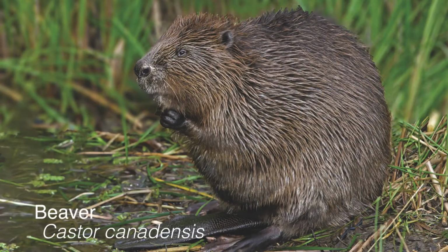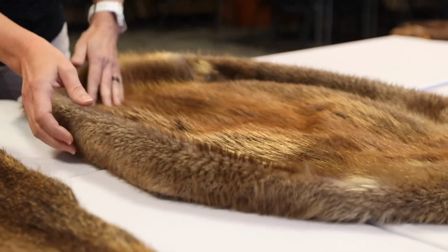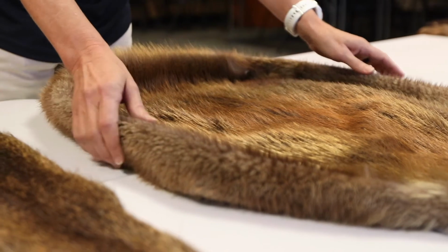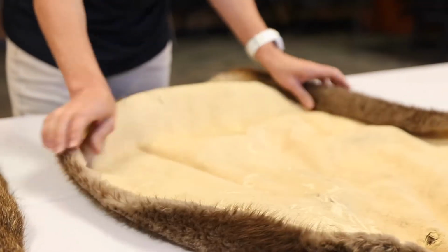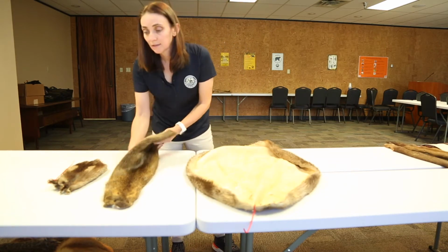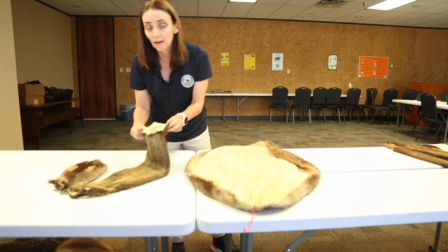This is the beaver. The beaver has a really lush, thick underfur, and then it has these long guard hairs that help it shed water. Another BRF for the beaver, if it's a traditional tan and cut, is that it's tanned open, which means it has fur on one side. If you flip it over, it has leather on the other. The other two rodents are tanned cased, so it has fur all the way around, and you have to turn it inside out like a sock to see the leather on the inside.